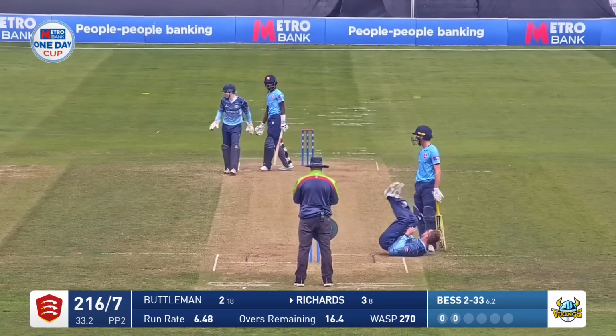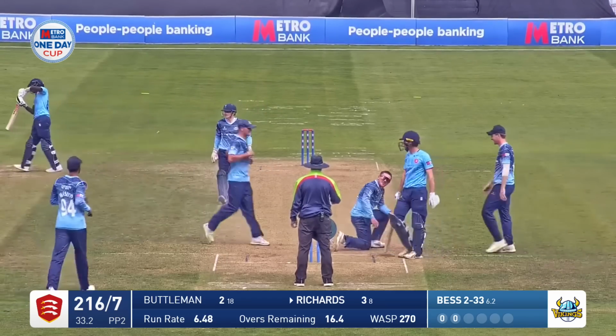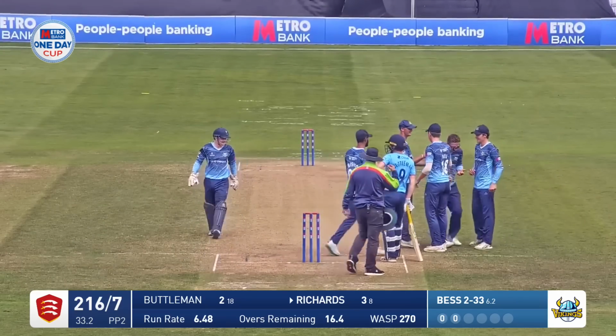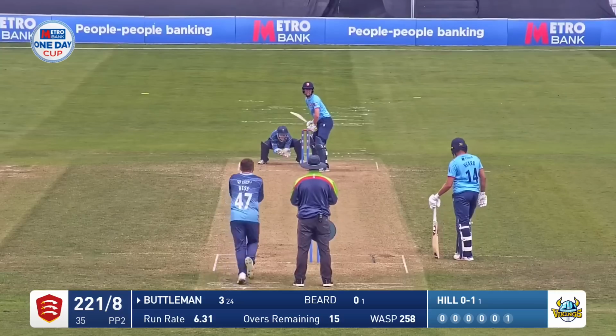Bess in again, bowls. Oh, driven straight back to the bowler, and that's a catch. Well, that's a tame way to go for Richards. The 8th wicket falls, a leading edge, and Bess almost got himself in a tangle there. He got his feet tied underneath him and fell quite awkwardly, but he's back up. He takes a return catch.